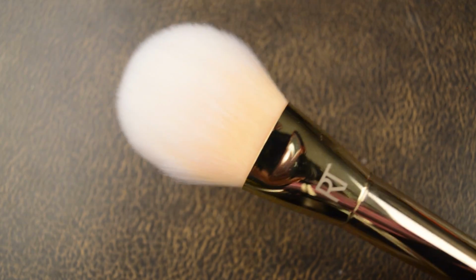My mom did get the exact same one, and the only thing that I have negatively to say about these brushes is that the bottom part of the brush is very plasticky and it feels really cheap.